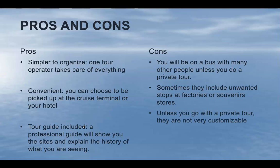And unless you go with a private tour, as I said before, group tours really are not customizable at all. You stop where they stop, and you really don't get any say in how the day is planned.